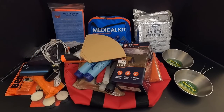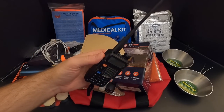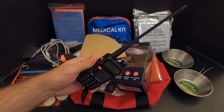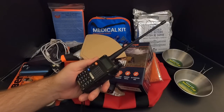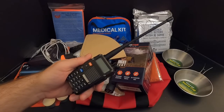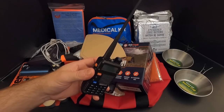I'm also gonna add a piece of communications equipment, and it'll be one of these. This is a Baofeng radio. You've seen these. They're very inexpensive, but they work really well. This is the Baofeng BF-F8HP. This is the 8-watt version. I don't think you can buy the 8-watt version anymore in the States. I think it's now just the 5-watt version, but I've got the 8-watt version.